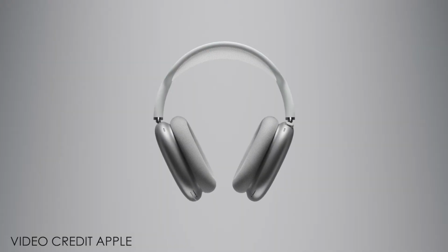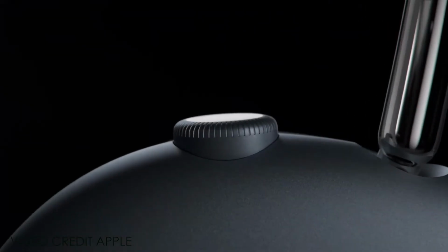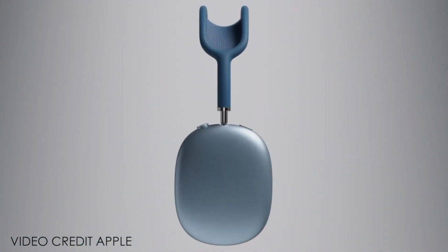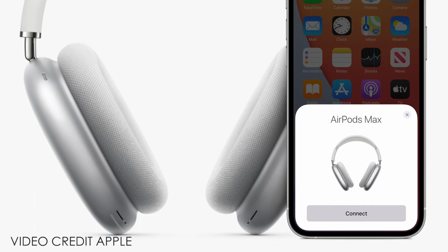It's worth mentioning, in the box you'll receive a Lightning to USB-C cable and a smart case, which you'll be able to charge the headphones. The AirPods Max has a minimal design that looks very luxurious, with curved and rounded edges just like the current Apple Watch. The headphones come in space grey, silver, green, sky blue and pink. So that basically sums it up.